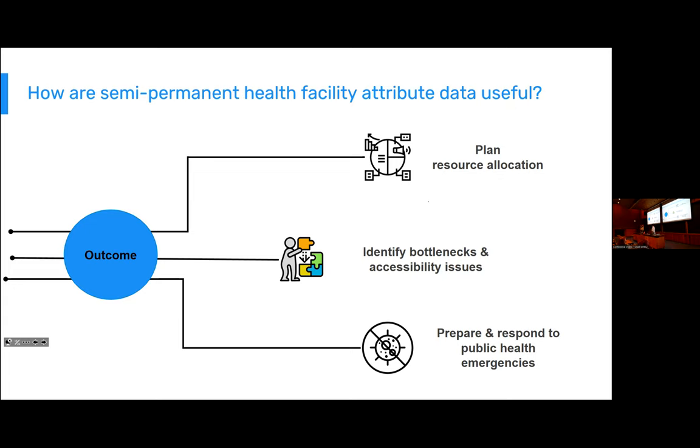How can this information be helpful at country level? First of all, to plan resource allocation directly inside the country. You are able to see at central level if there are any gaps in the different regions, the different health facilities, for example on service provision. Then you're able to identify any bottleneck and accessibility issue, because maybe, as I said before, there is a specific area in which we are lacking a specific service.